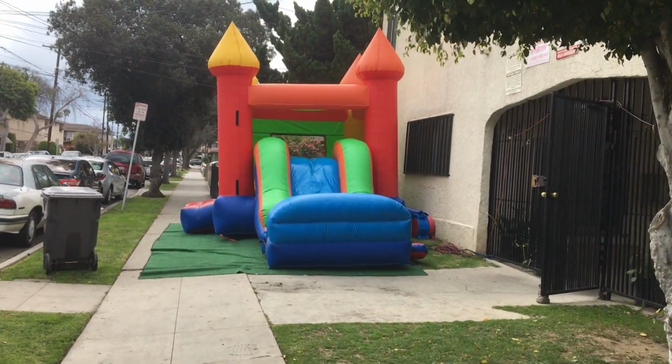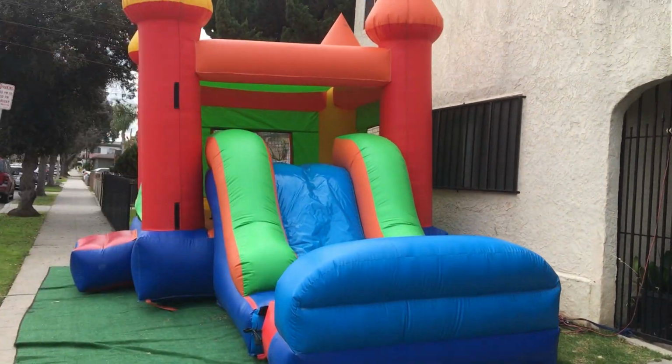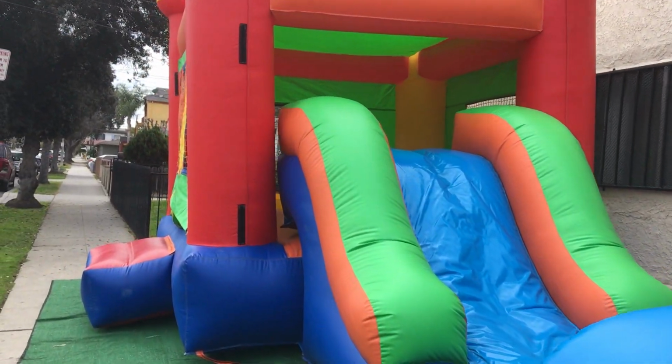Look, it's another bouncy house. Oh, I'm so tempted, but I wasn't invited to jump in this one, so I guess I'll just have to pass it by.